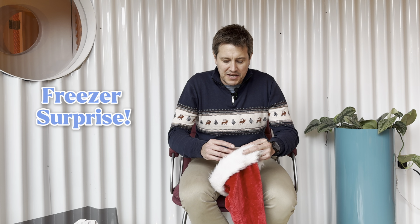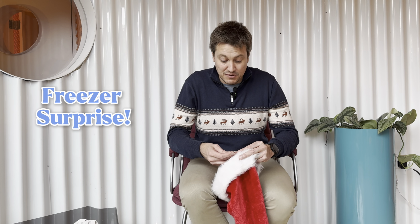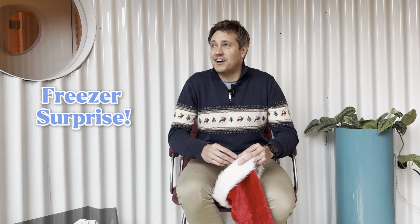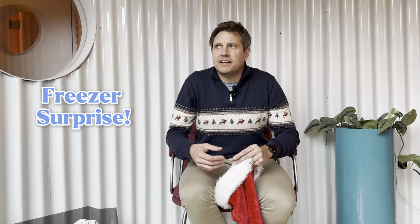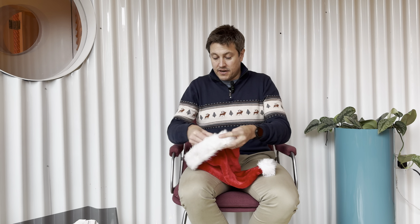Freezer surprise. Putting that hand in the freezer, seeing what you pull out for your Christmas dinner. It's brave. Depends what comes out of the freezer. So you need something versatile. Something from Spain like an Albariño or a Godello. Something with some texture and weight and character, but lots of lovely aromatics. There's quite a few in here.